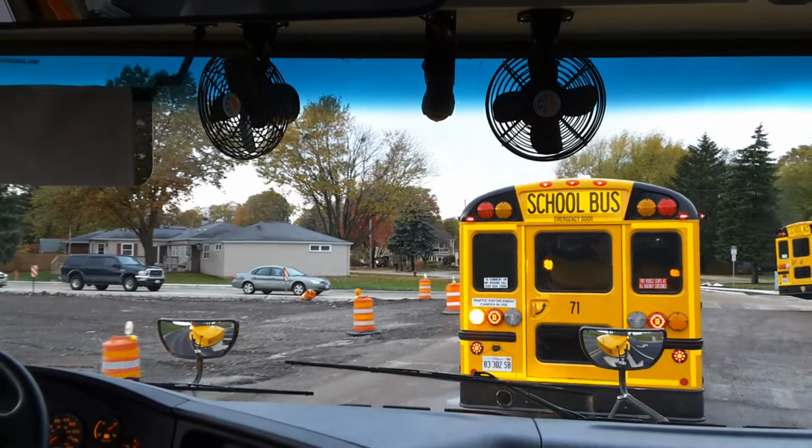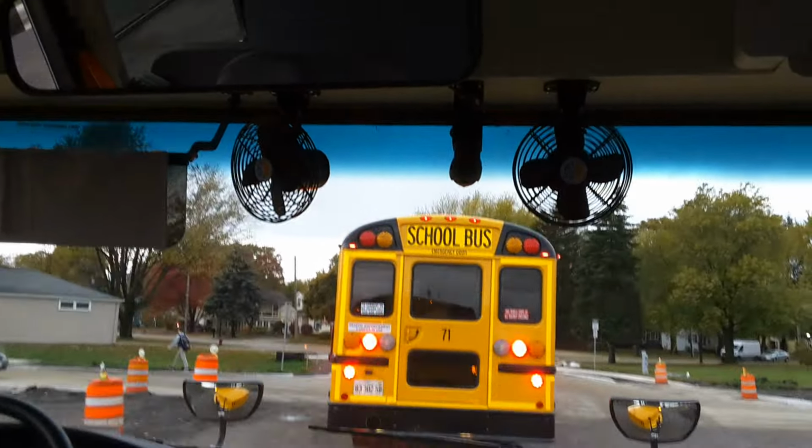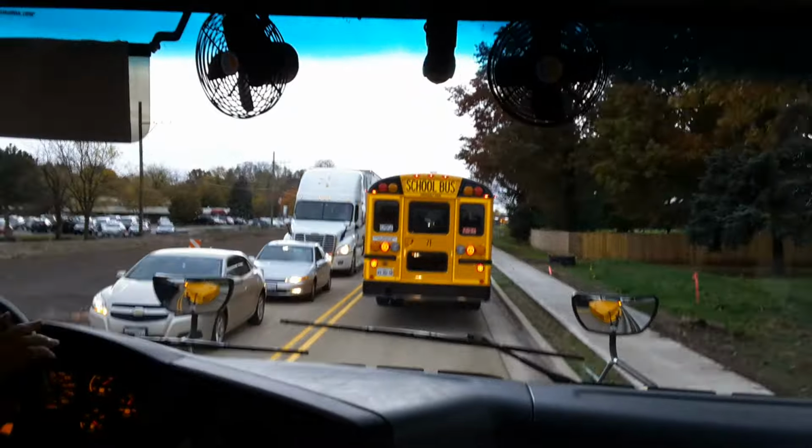Oh look, our turn signal is flashing at the exact same rate and time as 71. Of course they all flash at the same rate, but not always at the same time.